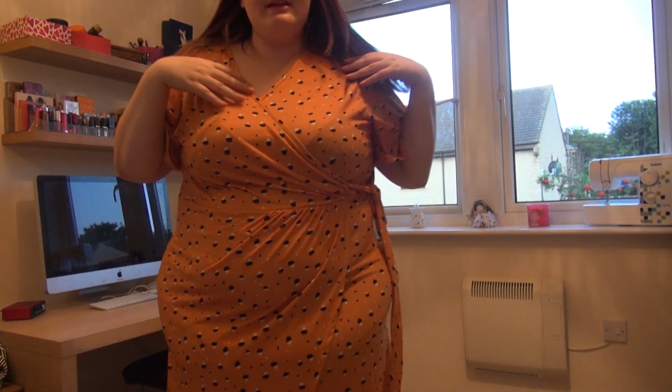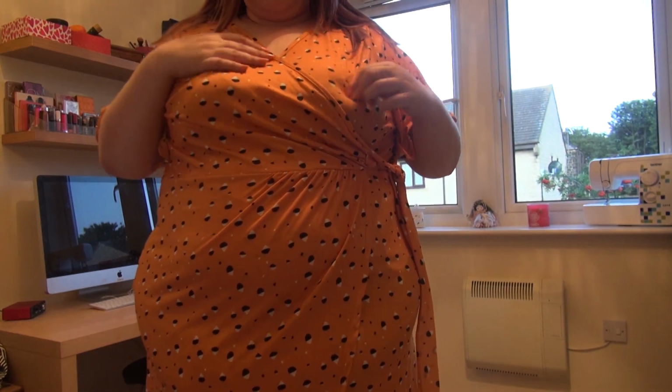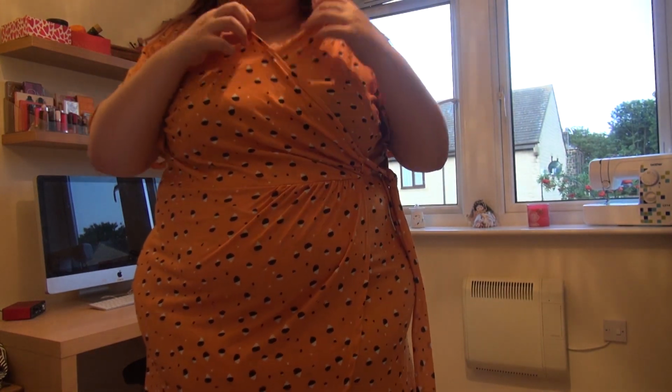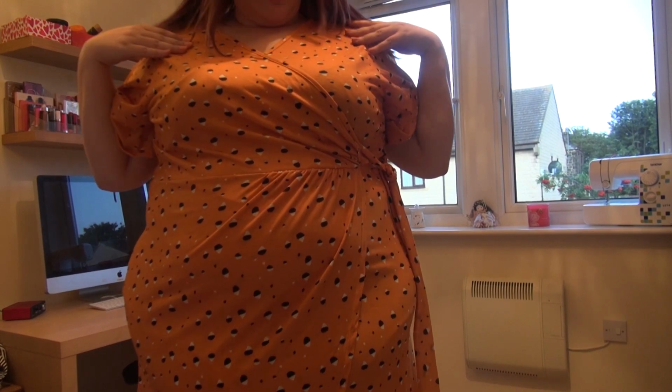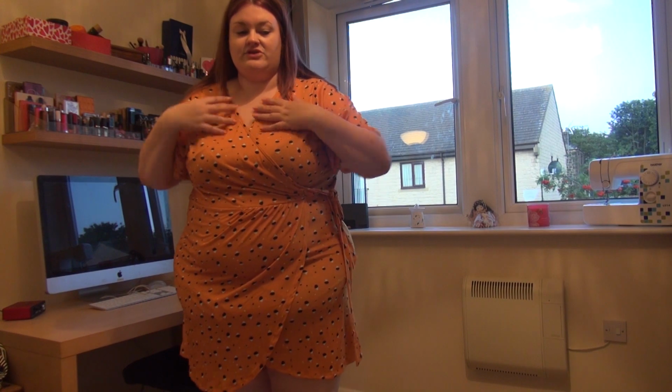I also feel like the wrap at the top kind of falls in a bit of a strange place. I'd like it to be a bit lower maybe. I feel just a little bit constricted here for me wanting this to be a summer dress.